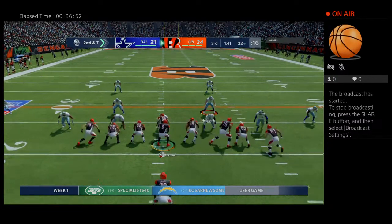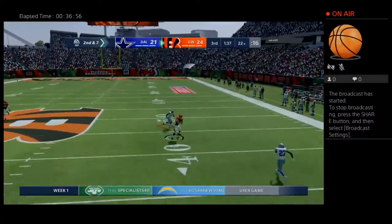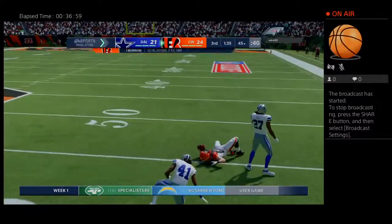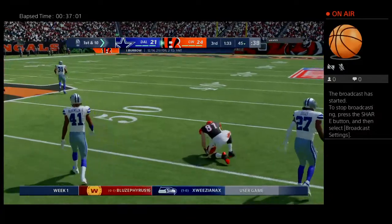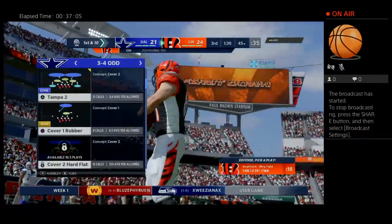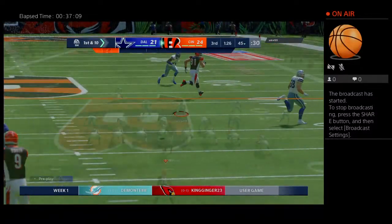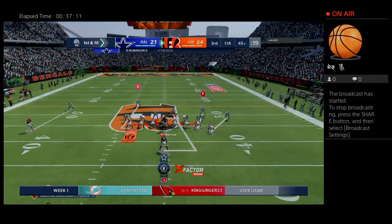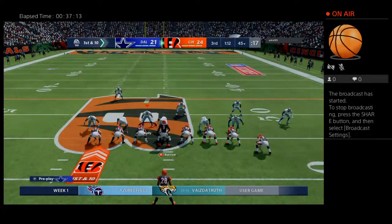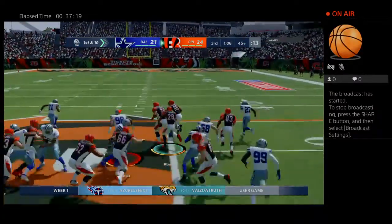Here's 2nd and 7. Burrow now off the bootleg. That's into the hands of the tight end, Boyle. And they'll get it all the way up about 5 yards shy of midfield. 23 yards the pickup there. And that was good protection there. No, that was great protection there because it allowed him to lock in on his receiver. Although I think he was looking for his tight end on the corner route all the way. Nice connection there for a really nice gain.